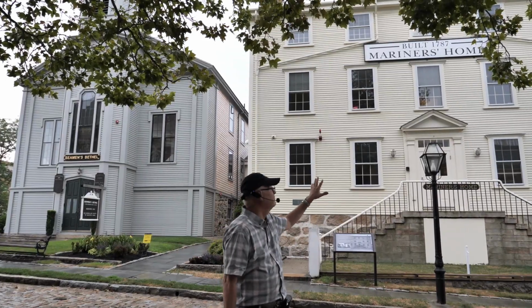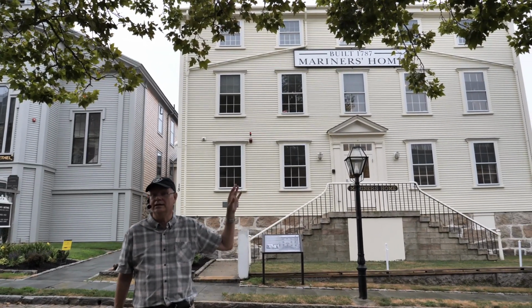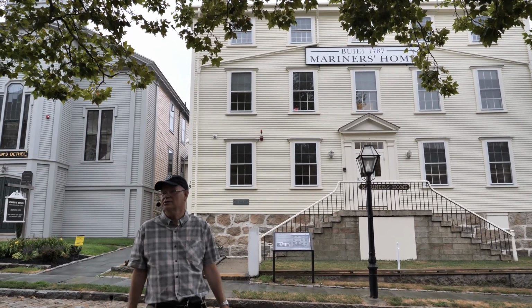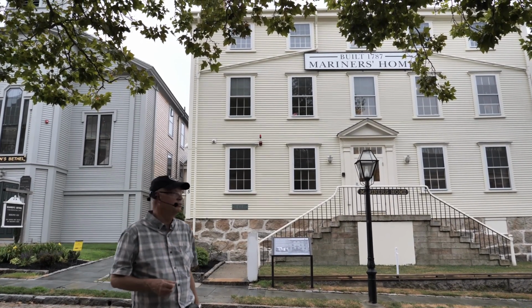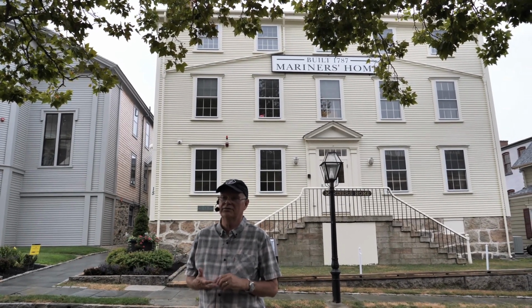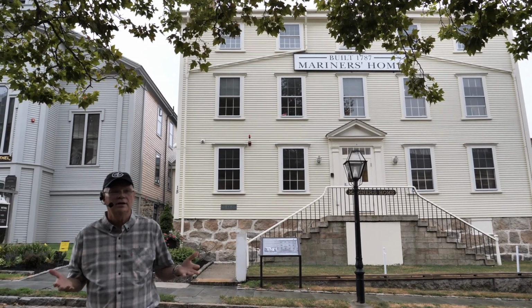The Mariners' Home, again, the date's wrong. It's been documented any number of places that they built the house in 1790. It was the first house of William Rotch Senior. William Rotch Senior was grandson of the founder of the Rotch Whaling House, originally from Nantucket.